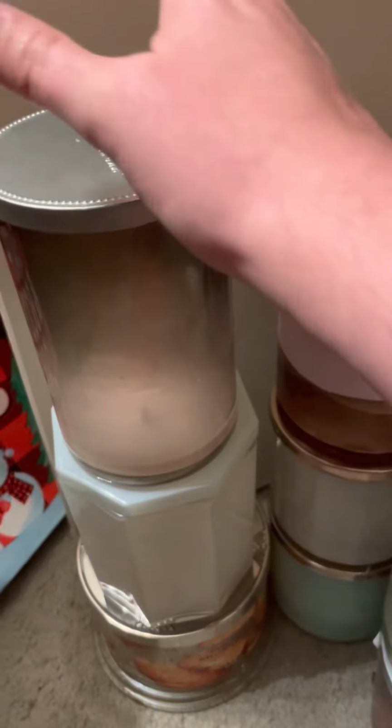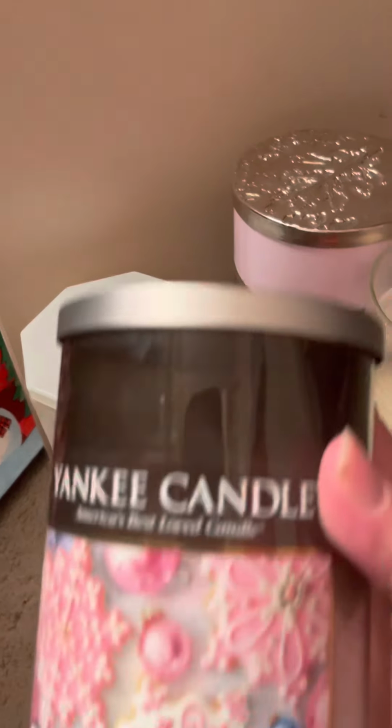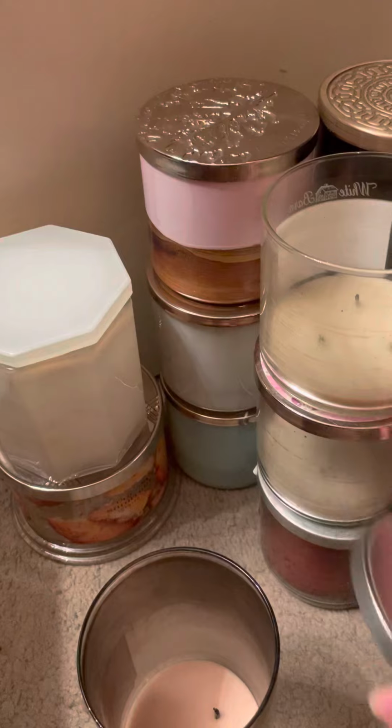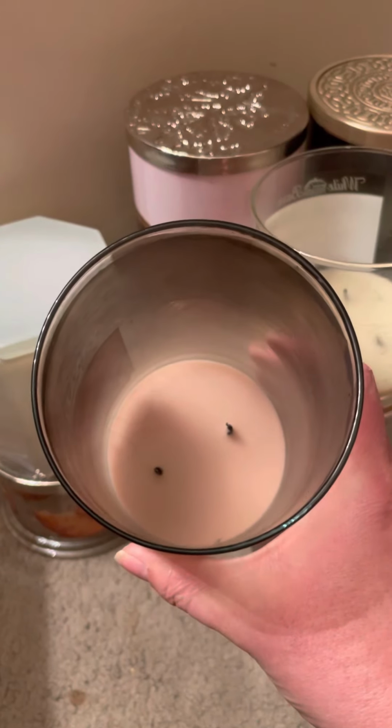I'm going to start over here for once. So I have a Yankee Candle, 22 ounce, in the scent Snowflake Cookie. Here's the inside. As you can see, I do have some soot.